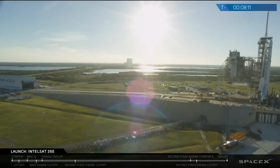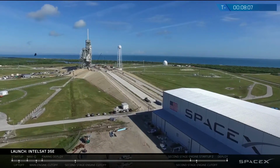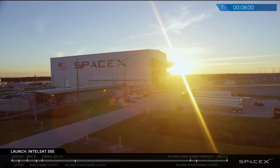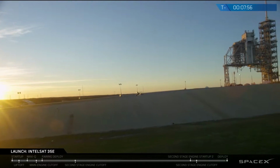Now, to the left of the view is the hangar. It's at the edge of Complex 39A, and you can see the hangar in the bottom right of your monitor currently. The hangar houses both Falcon 9s and Falcon Heavy stages. Final integration of the rocket with the payload is also performed in this hangar.